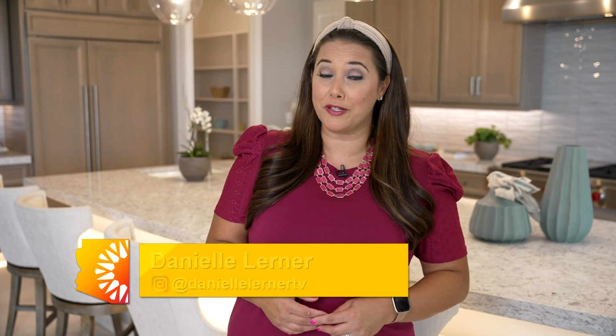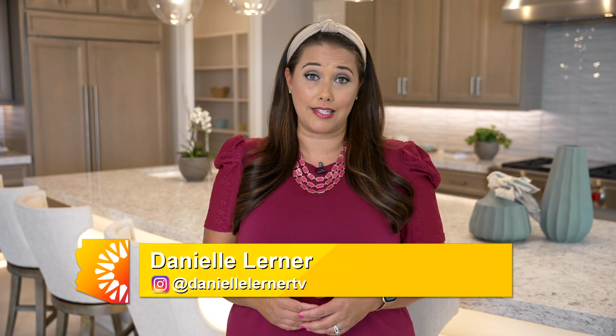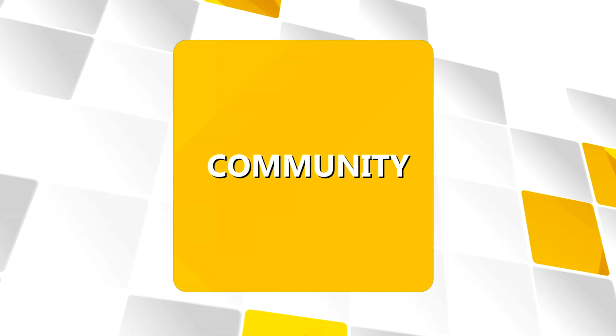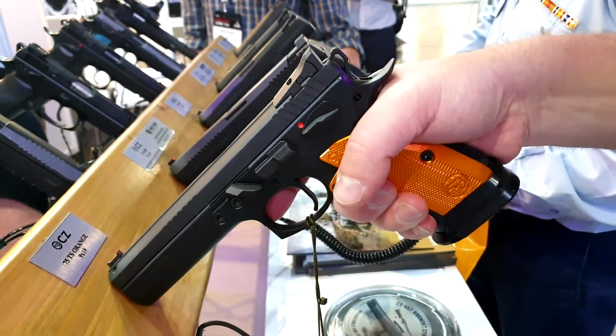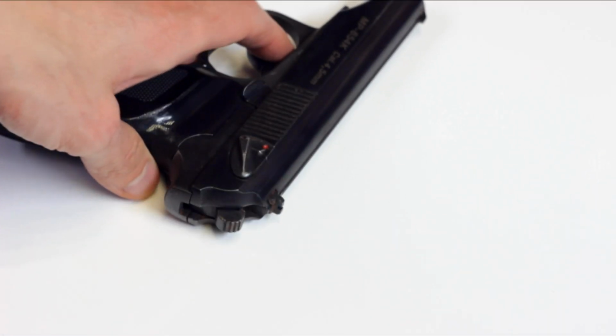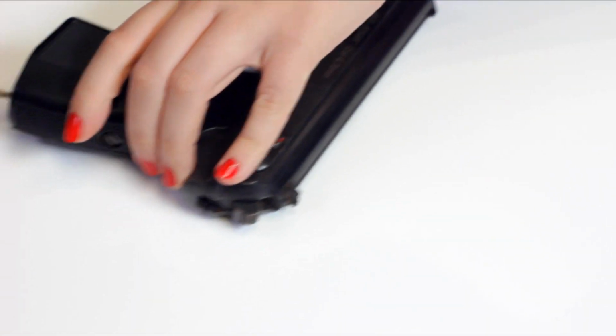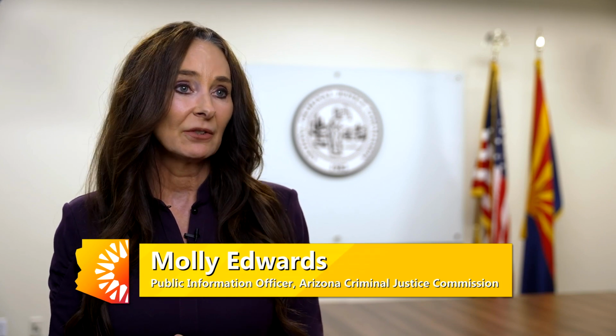The Arizona Criminal Justice Commission is on a mission to make everyone safer around guns. Their new campaign, Gun Safety Saves Lives, highlights the importance of proper gun storage. Most people, when they purchase firearms, aren't really thinking about proper gun storage. They're really looking at, I need to find something that will protect my home. So making sure that people have education and information about proper gun storage is absolutely critical.